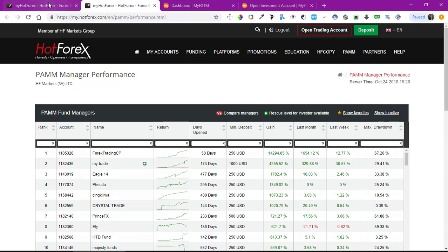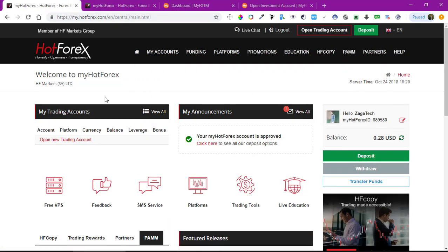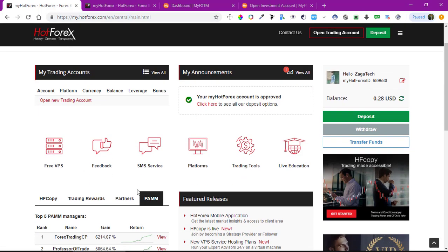Now when you have signed up and gotten your PAMM approved, because when you click on this you have to fill some form and get it approved, when you get it approved, the link will show up here named PAMM. Now when it shows up here, we are good to go. The only thing you need to do now is invest your money.